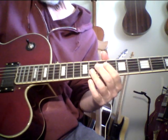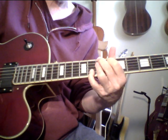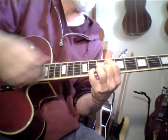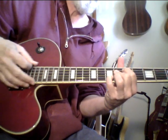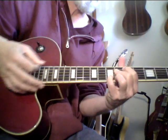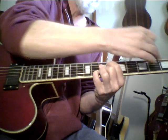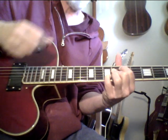Again, I love that harmonic minor to 7 sharp 5 sharp 9. I love this flat 5 in the bass. Isn't that nice? That's a flat 5 of B. If I do it here, flat 5 of B, F. Flat 5 there is E.